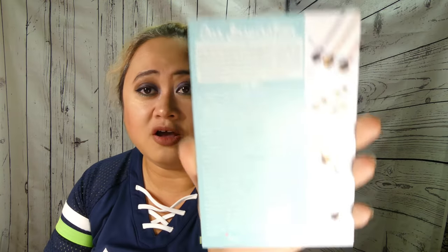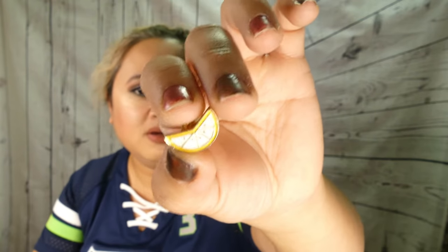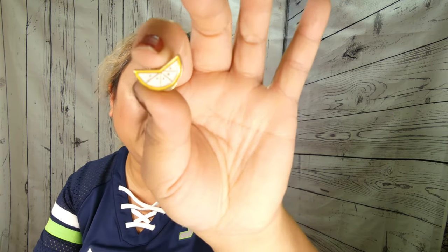So, a long letter in the back. I'm not going to read that to you guys. Too long. So let's break open September's Mint Mongoose. Here we go. There's this in there. I don't know how that is considered part of the leopard. It's a nice little lemon pin.